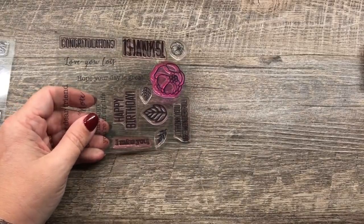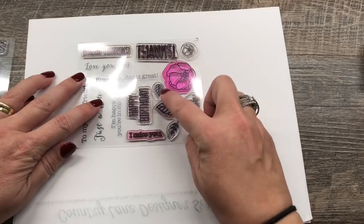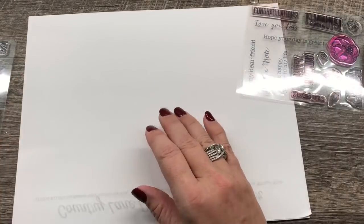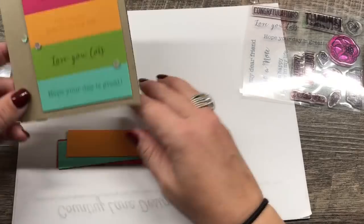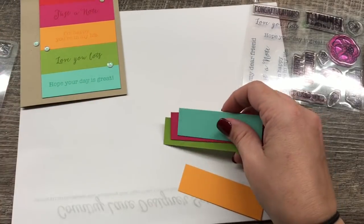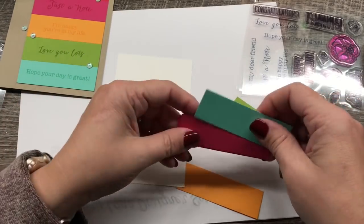This kit, the Soft Sayings kit, has this really pretty stamp set. It's got a couple flowers, some leaves, and then a whole bunch of really wonderful sayings. So I've made this super bright, happy, fun card. I'll show you. And we're going to see just how easy it is to do this. So these are just 1-inch strips of cardstock, and I've got a piece of Whisper White that I'm going to kind of base them on.